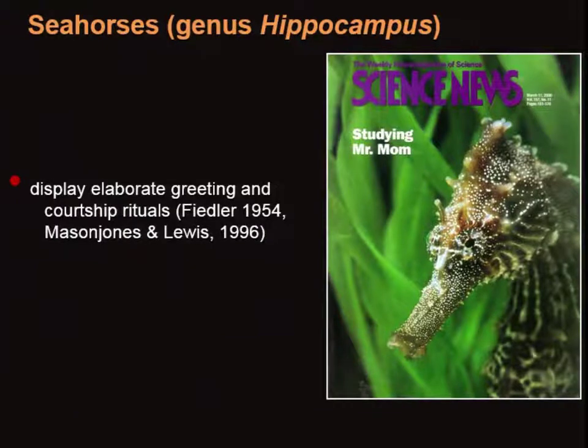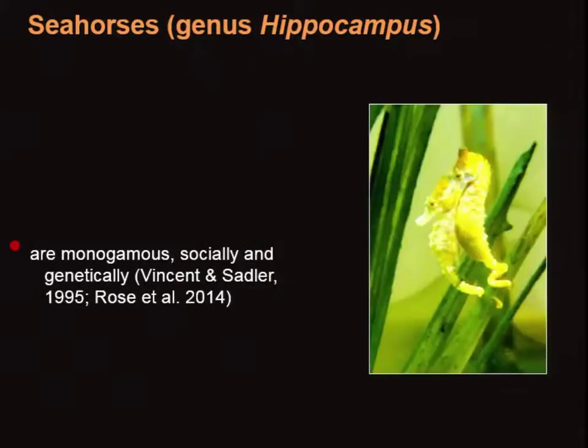And then on the day, early in the morning, the male will give birth, and later that same day, she will transfer him another set of eggs. And so I know the women in the audience are saying, that's a great system. And I would agree.